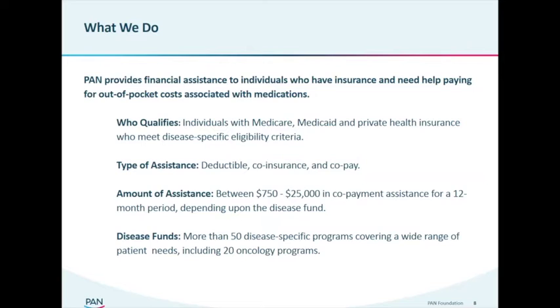So the financial assistance that we provide is for the population that is insured. They may have Medicare insurance, Medicaid insurance, or may be commercially insured. Today, the PAN Foundation provides more than 50 programs, many of which are oncology programs. Others are chronic illnesses and rare diseases. We provide financial support that is for deductibles, copays, and coinsurance.